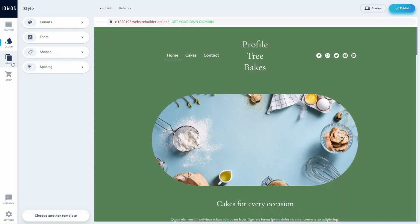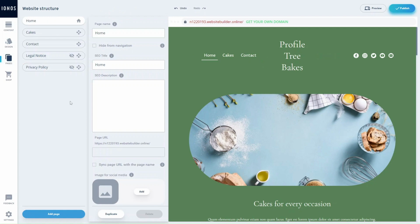Next thing you want to do is set up the pages. So these are all the pages that you want to have on your website. These might not be styled out yet. You just want to make sure that you have them listed out on your website. So by default, you'll have the home page, and you'll have some pages that come with a template, and it's up to you if you want to keep them or if you want to rename them, things like that.